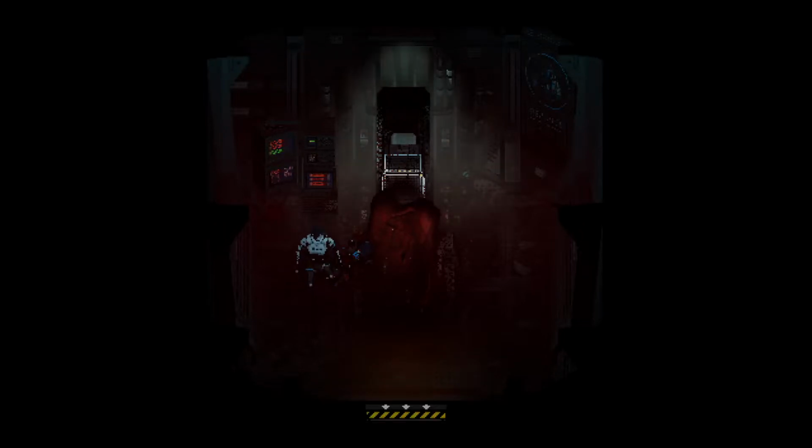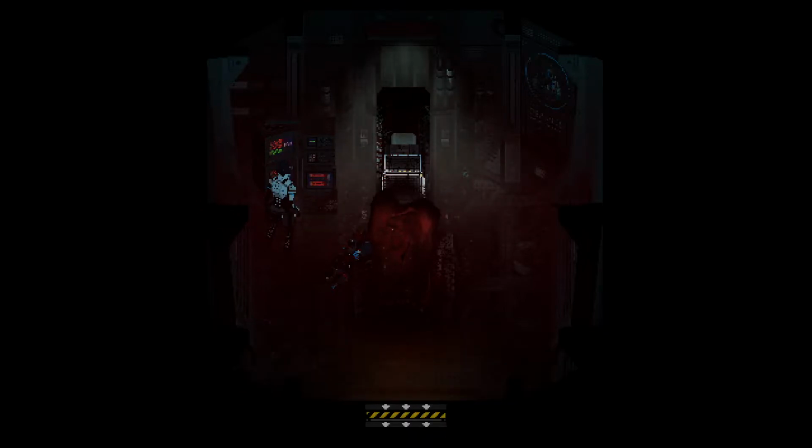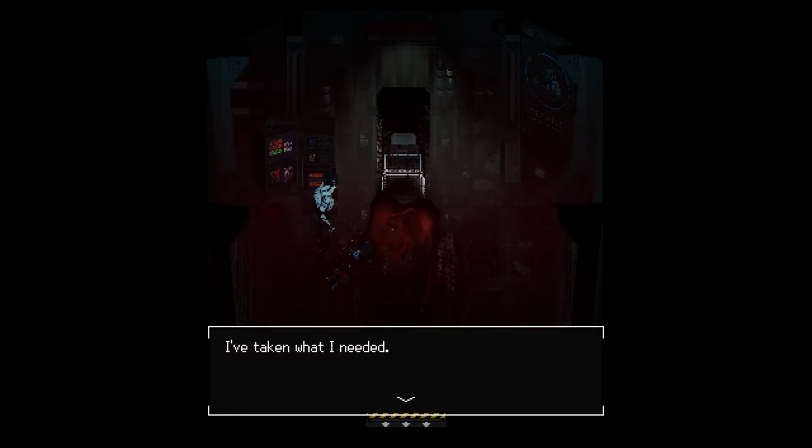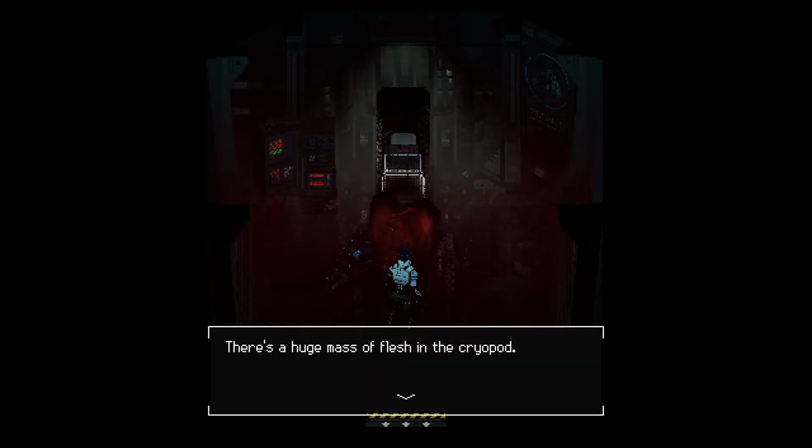Compartmentalizing trauma. I'm now in my combat armor, and you do actually take less damage from enemies during this next phase. Diagnostic systems for the cryogenic capsule. I've taken what I needed. There's a huge mass of flesh in the cryopod.